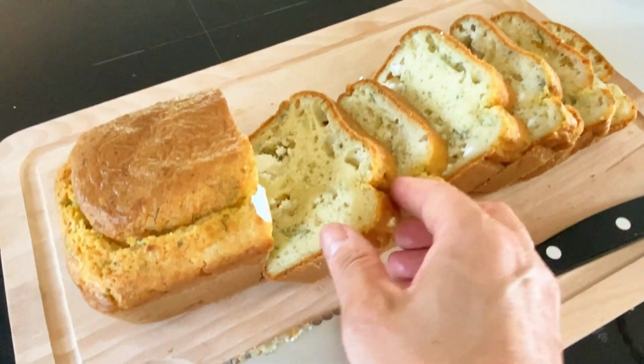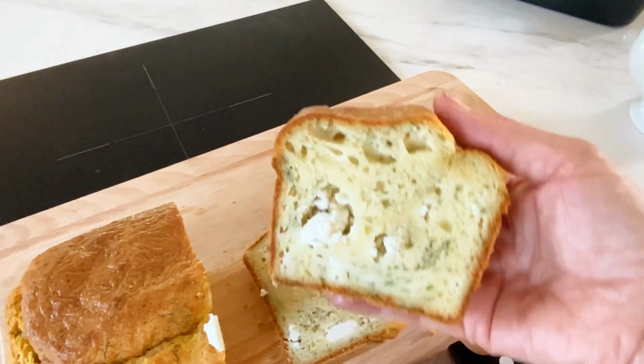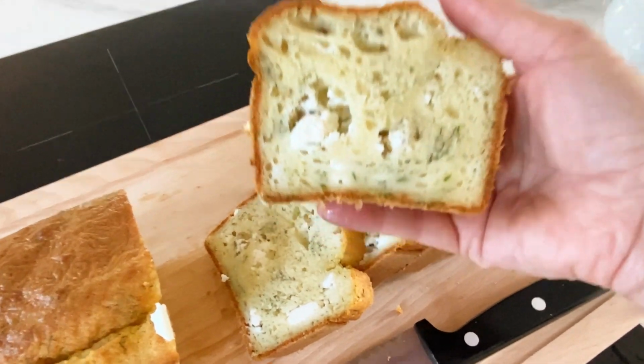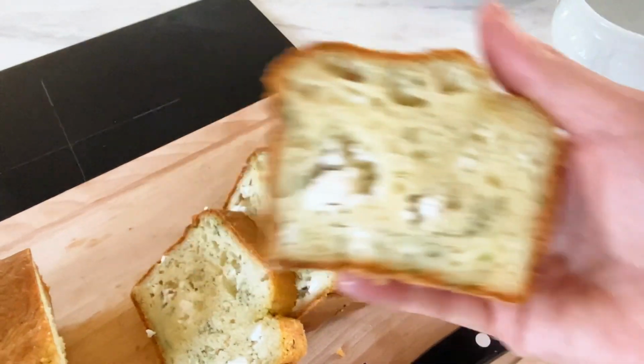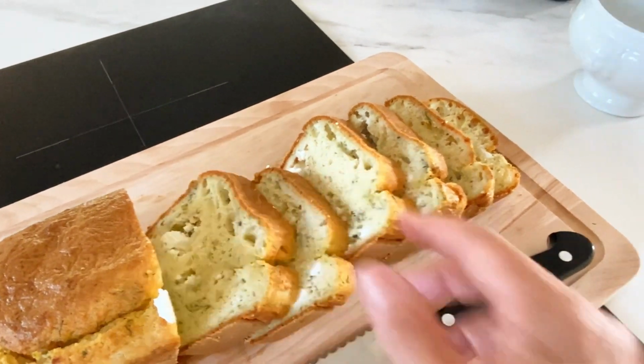Okay, this is our Gateau Apero. This is what it looks like on the inside. See how delicious? It's really moist and springy, filled with goat cheese and dill. Now these would be pretty big portions, so I'm gonna actually cut this into cubes and pop them on a plate. So there we go. I think I'm all set.